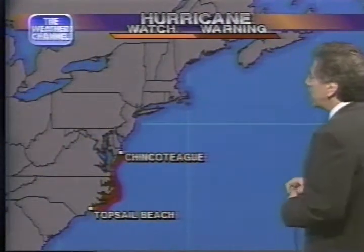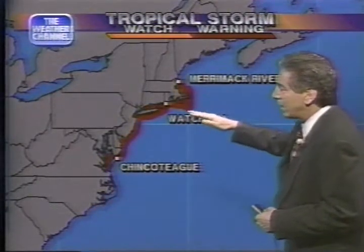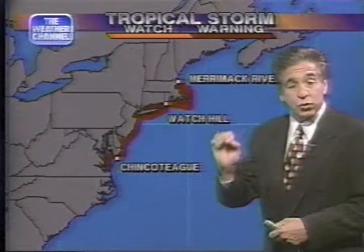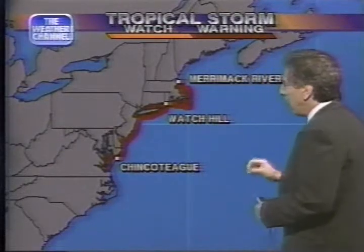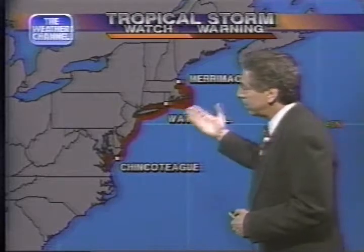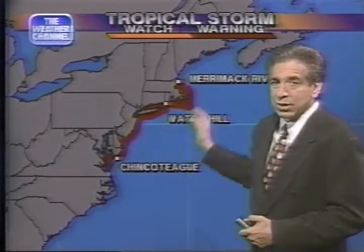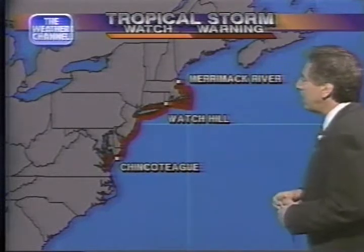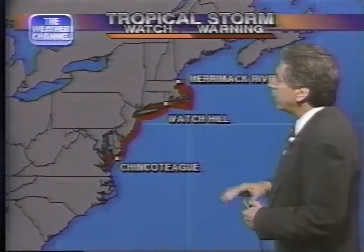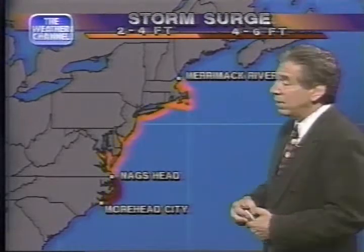Let's look at some of the warnings that are out right now. We have hurricane warnings from Chincoteague, tropical storm watch from Merrimack River to Watch Hill. This has now been upgraded to a tropical storm warning all the way from Chincoteague to Merrimack River. Of course, boats should stay inshore for at least the next 12 to 18 hours until these warnings are taken down, hopefully later tomorrow as the storm moves rather rapidly to the northeast, and probably by Sunday afternoon it will just be a memory even in the northeast.